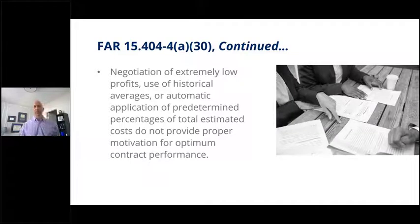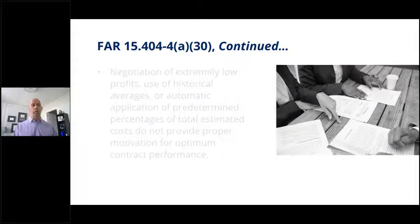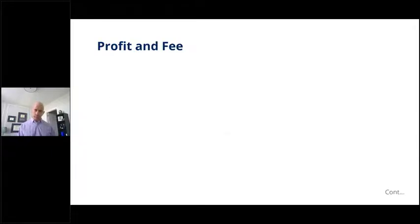So predetermined, right? Just saying, when you have that situation, and we've seen it from the government, we've seen it from the prime at times, where they come in and say, we're only paying 6%, we don't care, or we're only paying 8%, we don't care, we're not going to negotiate, right? That's not even what the FAR says. The FAR says when you walk into it like that, that is not the proper approach, and you're not providing the proper motivation for optimum contract performance.